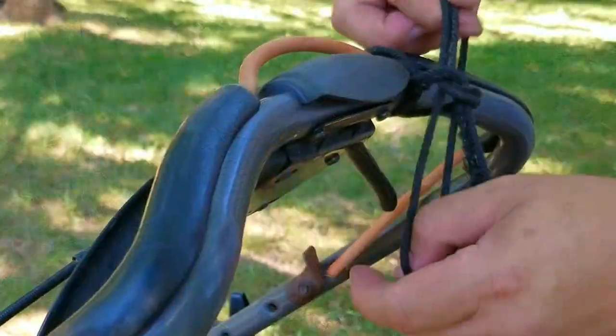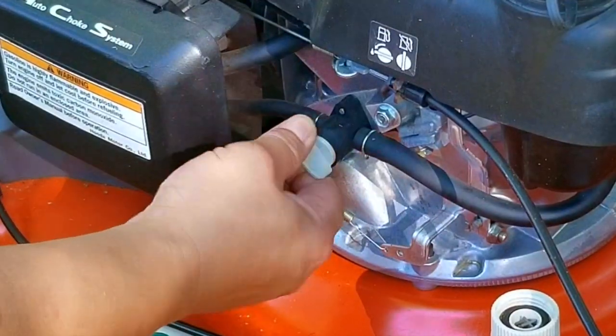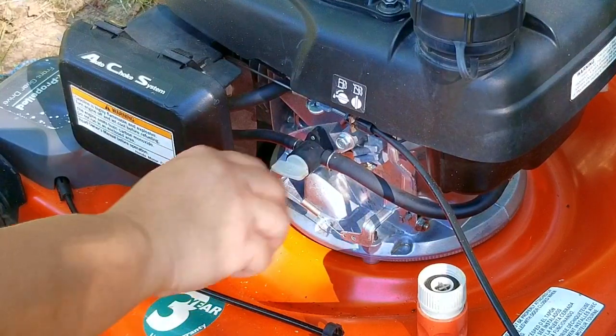Just for fun, I'm going to turn the fuel valve on for several seconds to fill the bowl with fuel and then shut it off, just to prove the valve has nothing to do with the mower's ability to start.